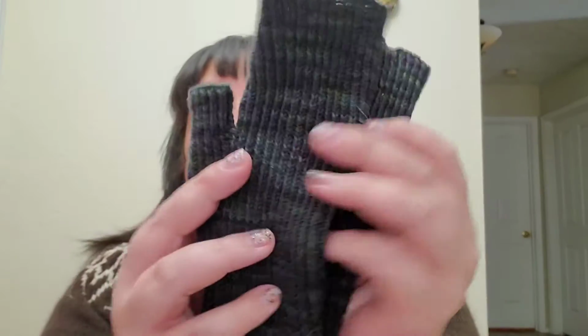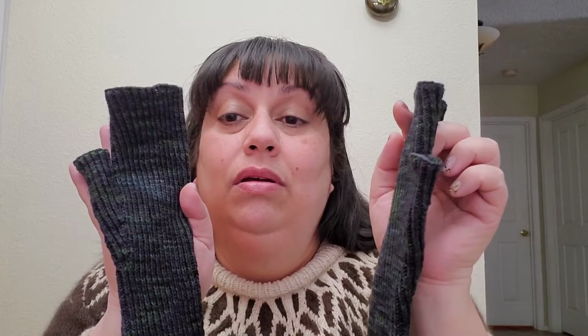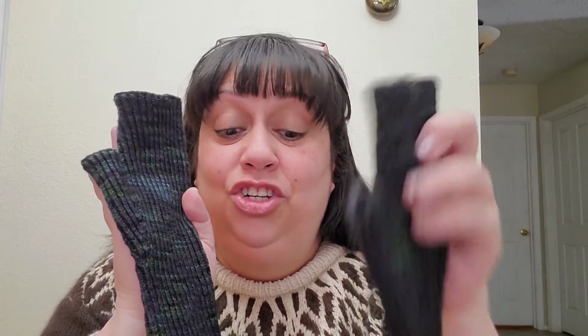And my daughter has been needing another pair of fingerless mitts because she lost the pair that I made her several years ago, and it was time. She needed more anyway. So I went ahead and made her these. Now they look very, very narrow, but they're snug and they're stretchy.